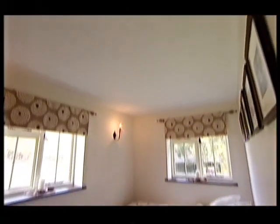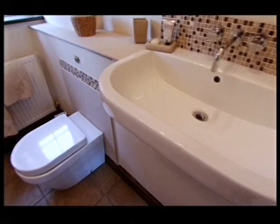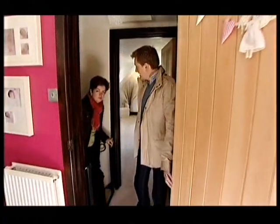Also on this floor is the smallest of the 3 bedrooms, but it's still big enough for a double bed, and there are great views across the countryside. Right next door is a family bathroom, and the last 2 bedrooms are upstairs. So this is your very bright second bedroom. Very bright. Oh, it's very sweet.